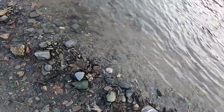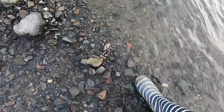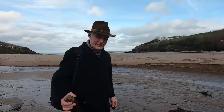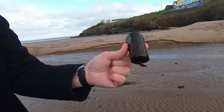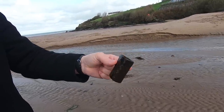Are we finding... They're not terribly colourful, but we are finding bits of china that have washed down from somewhere. What have you found? I got two finds. Two finds, ooh. A rather old piece of bone. Oh yes, that is rather old, isn't it? I thought it was a bit of metal pipe, but that's a bone. Right. That's an old bone.